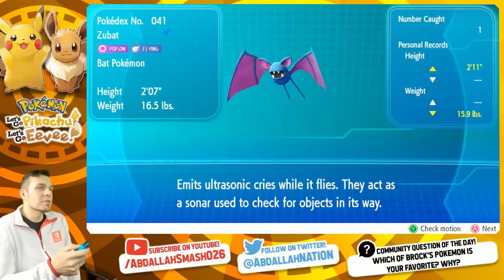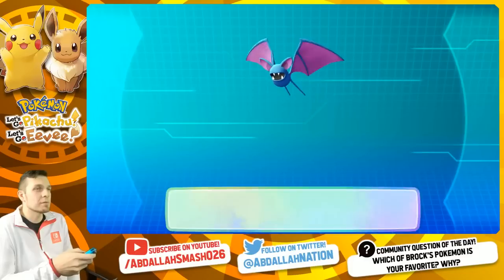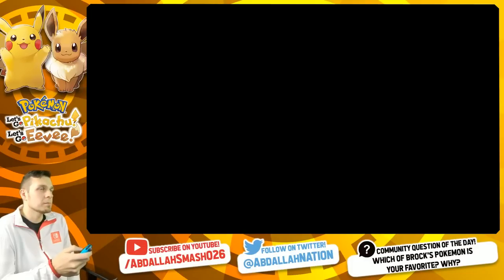Zubat emits ultrasonic cries while it flies. They act as a sonar used to check for objects in its way. All right, really good.